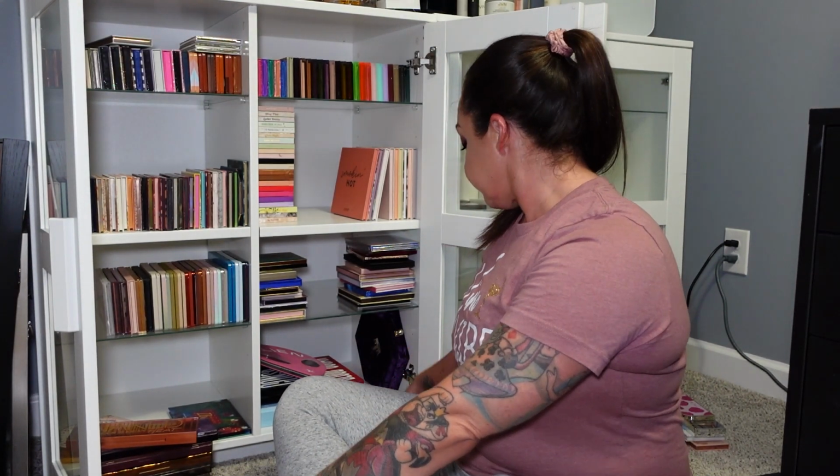But I need to finish all this off. There is just so much, and I'm not complaining. I have put a lot of time and effort into my collection. It's a lot. I hate moving. I truly hate moving. But let's go ahead and get some of these things situated.